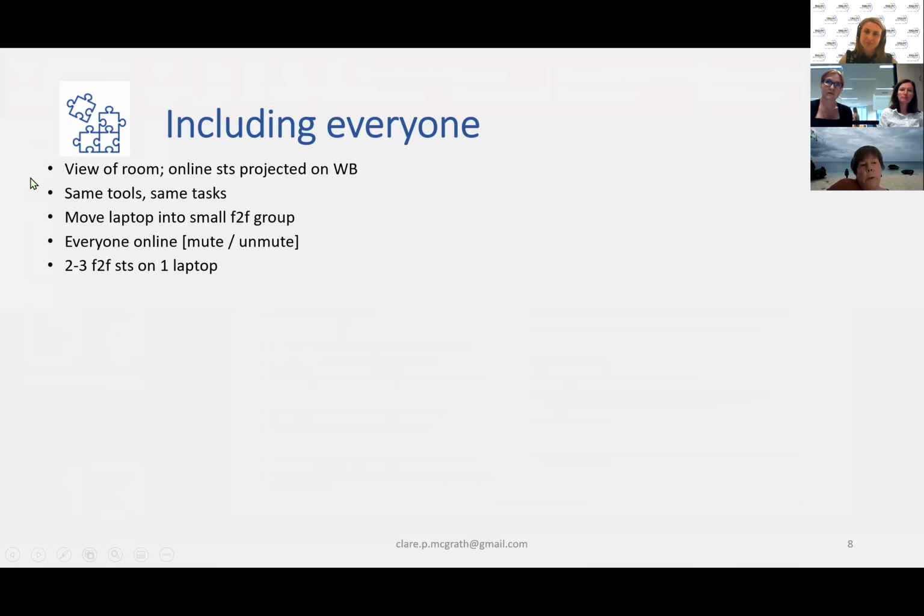A couple of points have already been made about what students online and face-to-face can see, but considering the types of tools and tasks that students are using, so that people are using the same thing. I've seen some people suggesting in the face-to-face class they use post-it notes, and in the online group they use the Miro website. And I just think, well, that's setting yourself up for a disaster, because you're managing everyone using two different types of things. So try simplifying it that way, moving the laptop around into a small face-to-face group, moving it back, muting, unmuting, whether or not that works.